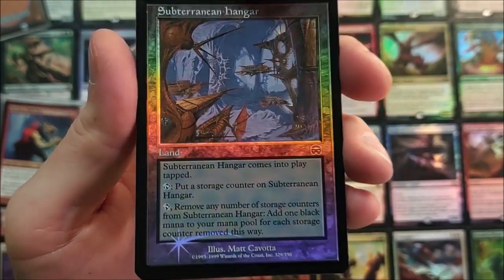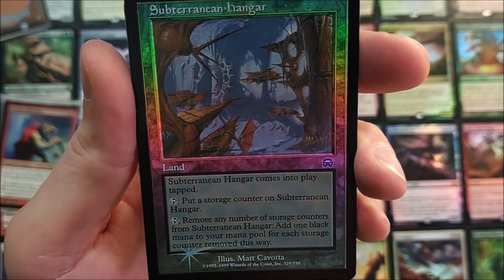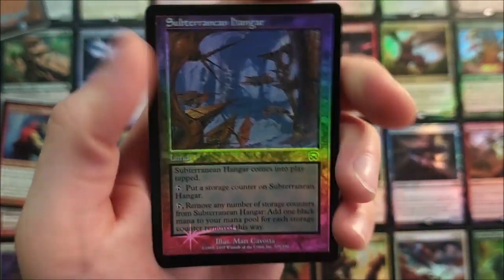Subterranean Hangar. Man. This is going into binders. I love how they look. I don't care if it's 5 cents. I don't care if it's $100. It's going into a binder. These are gorgeous. Just love the old school borders on these cards.